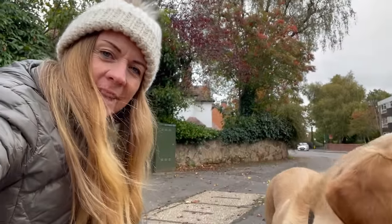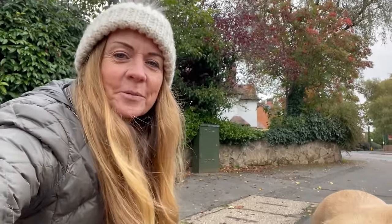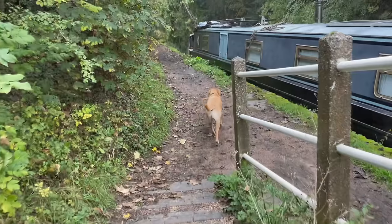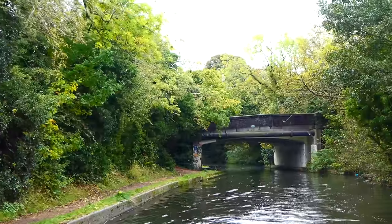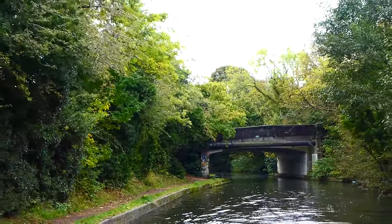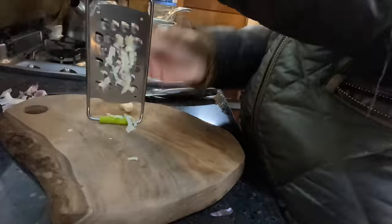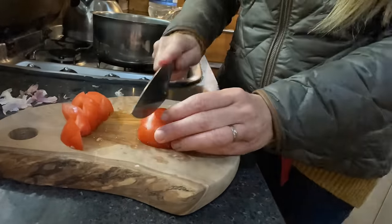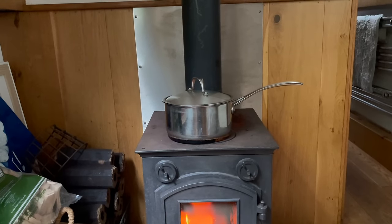Now we've got to get back and we've got to continue this mammoth journey we're on today, heading towards the abandoned canal. So it's goodbye to Gowan Bank and now we continue our journey onwards. I'm going to quickly rustle up a garlic, tomato, red pepper and spicy soup, so that will really warm us up when we come to our next stop.